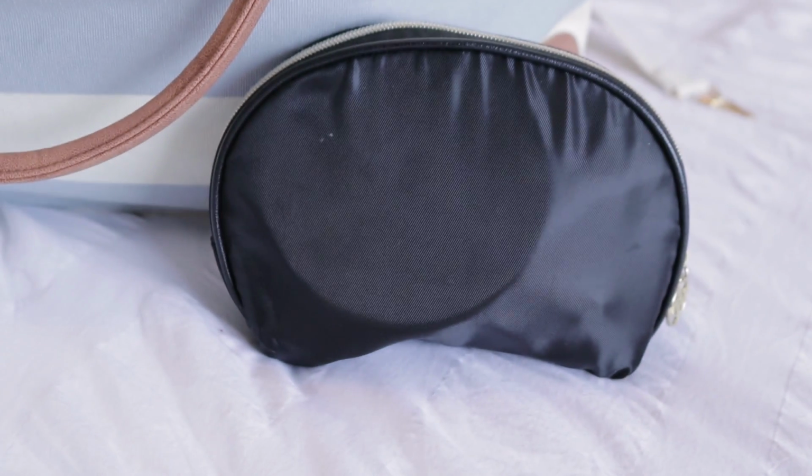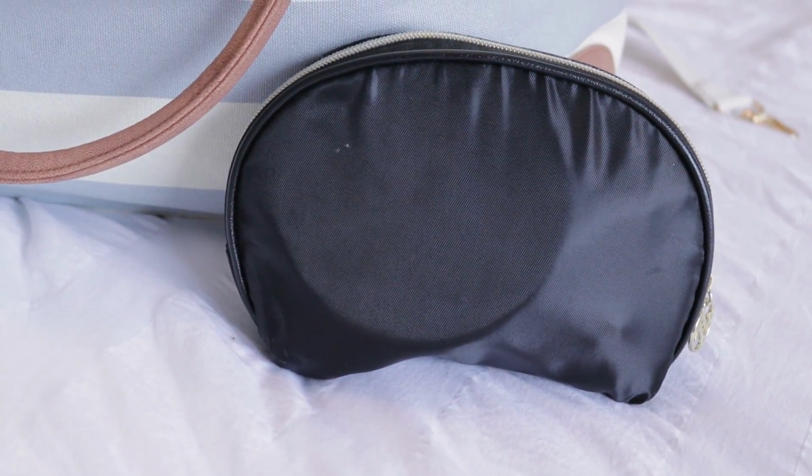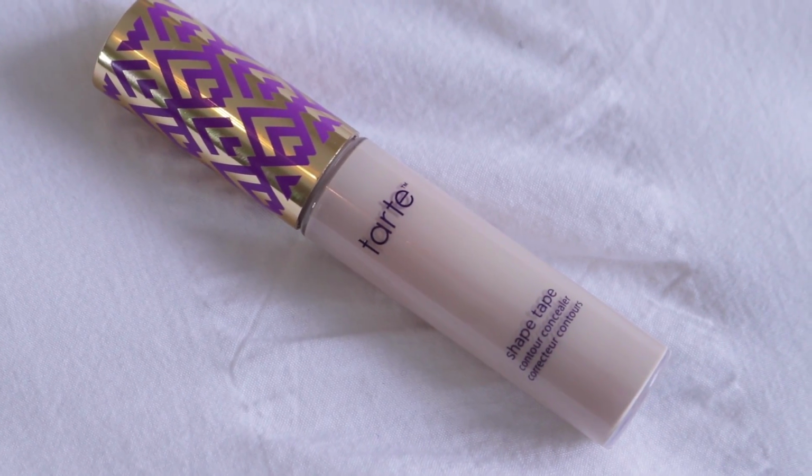One of the things I was really glad to have in my last labor and delivery was just a little selection of makeup. It made me feel more at home, it made me feel fresher and prettier, and I was glad that I had it, even though I may not use it this time. I'm just bringing the bare essentials here. So first of all, I have Tarte Shape Tape Concealer in case I have any dark circles or breakouts. It's a very hormonal time.